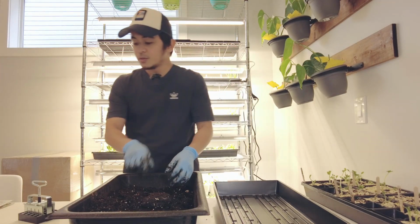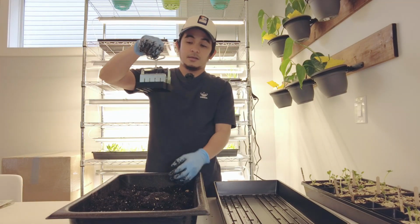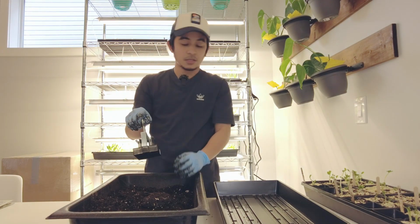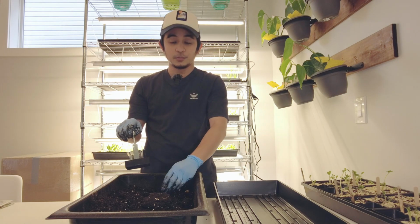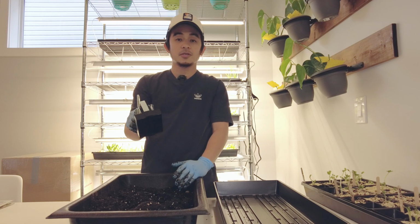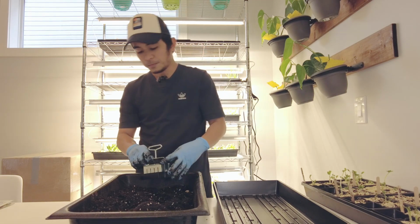So it's our first time using this small one. So we'll see. I'm used to using the bigger one, which is 1.5 by 1.5 inch square. This one is 3/4 of an inch square.